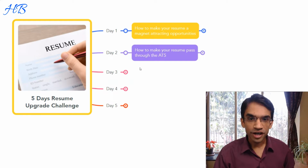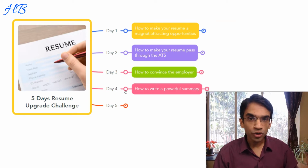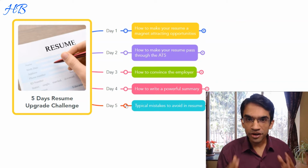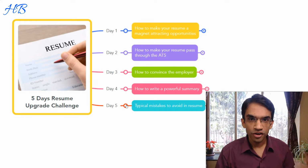Today, we'll cover how to make your resume pass through the ATS. Later, we'll cover how to convince the employer, then how to write a powerful summary, and then typical mistakes to avoid in a resume. So after these 5 days, your resume will be taken to the next level, all set for getting shortlisted. All right. Now let's see how to make your resume pass through the ATS.